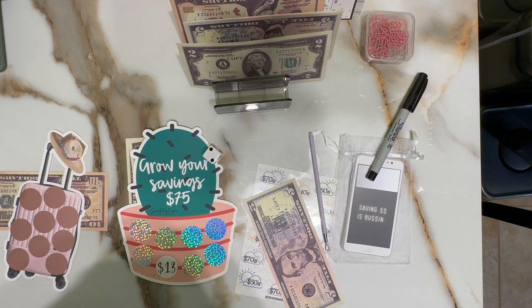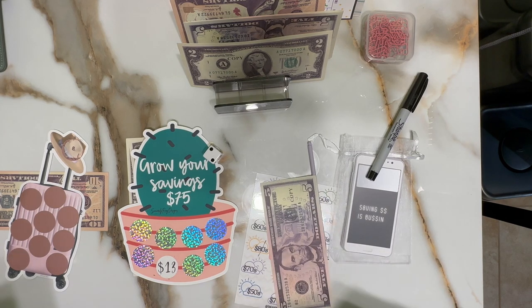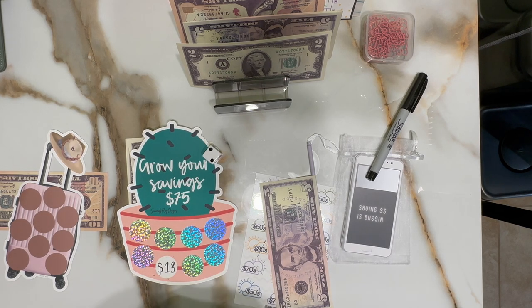I need 13. Right, because I had an 8. What did I have? An 8 and a 5. That's $12, so I needed $3 more. Or at least to break this 5. If I can break the 5, that would be cool. Let's see.